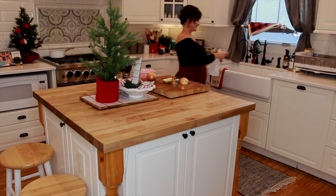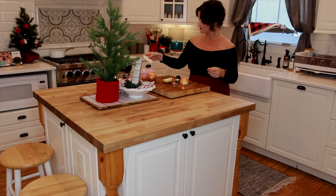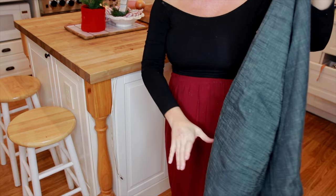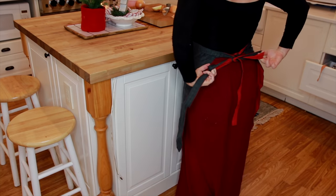So I lit some more candles just to create a nice and warm ambiance in here while cooking. I'm going to start by chopping two medium-sized onions, as well as a green bell pepper and some fresh garlic. And then I'll show you how to go from there if you decide to make this warm and hearty meal at your home during this holiday season.